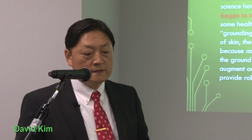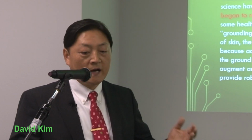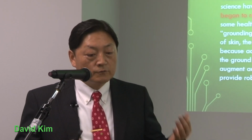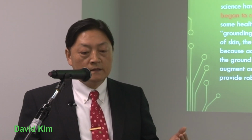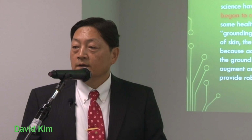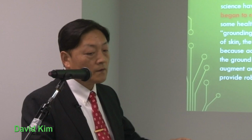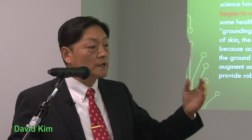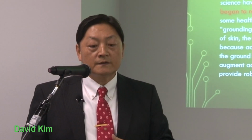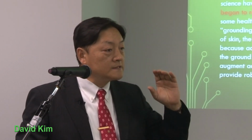Scholars in modern science have long studied the interaction between negative ions and positive ions in cells, and they began to recognize the relationship between the healing mechanisms and cell polarity. Recently, some health practitioners have been using patches on the surface of the skin to incorporate grounding into their practice.